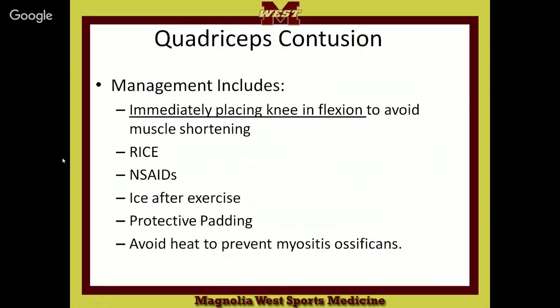You got the grades down. How many grades? Good. All right. So let's manage these things. Immediately place in ice, placing the knee in flexion to avoid muscle shortening.